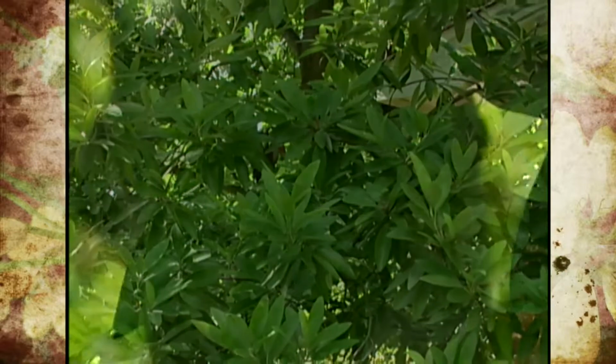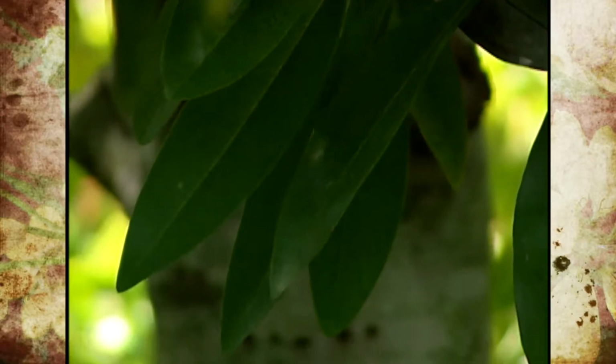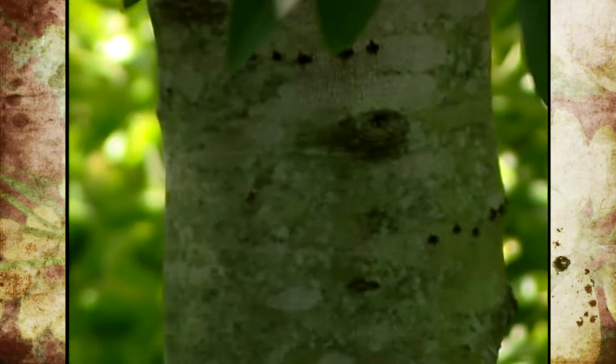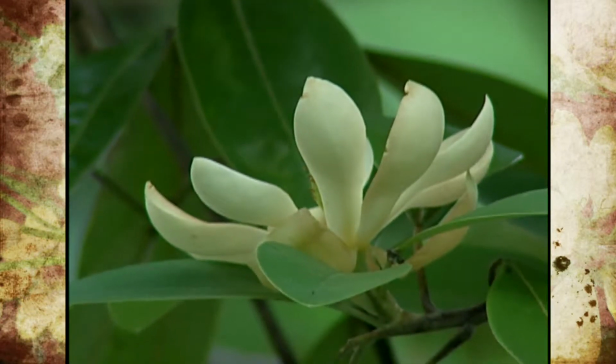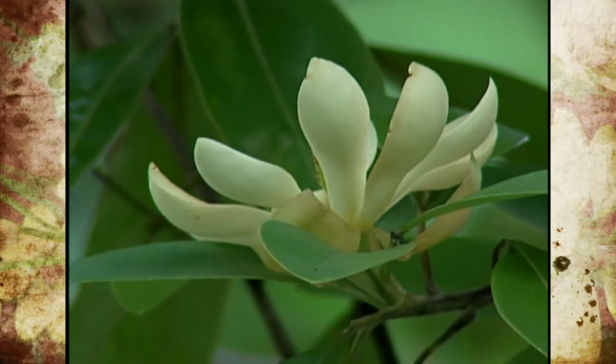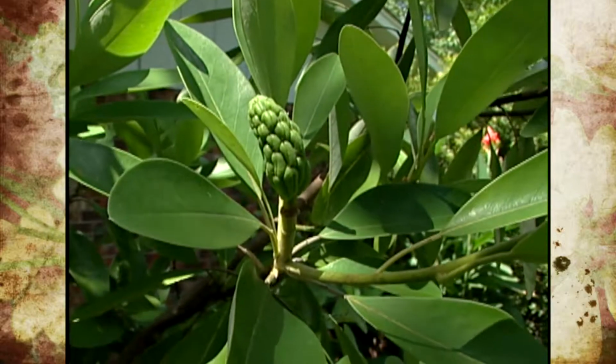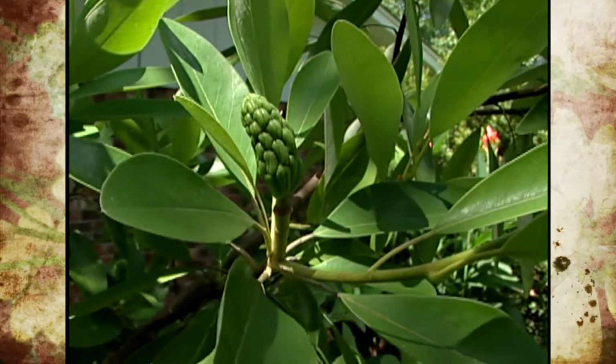It's a very elegant tree. I love the gray bark and these beautiful shiny leaves, and looks like we've got one bloom open up there. One flower left. We have seeds. Some of the seed pods. Seed pods. Those are very interesting too. Kind of like little miniature magnolia fruiting structures.